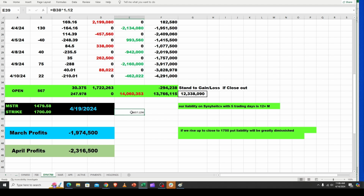It's right in the realm. So we could have a 12 or 15% run here, get our $12 million loss down to a $2 million loss, and then we're going to roll into a new position, right? So that's not bad, and I'll show you on the tab.